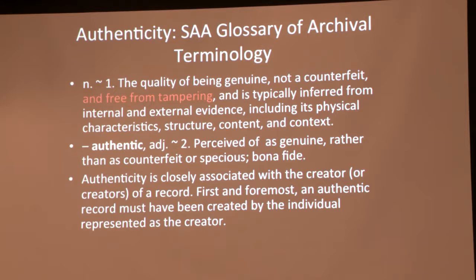So I have up here the definition of authenticity that comes from the Society of American Archivists Glossary of Archival and Record Terminology. They define it as the quality of being genuine, not a counterfeit, and free from tampering, and is typically inferred from internal and external evidence, including its physical characteristics, structure, content, and context. I bolded the "and free from tampering" there, because I think that the OAIS model really builds on that facet of authenticity. Gamers, by contrast, are more tolerant of variability. So I'll get to that in just a minute.